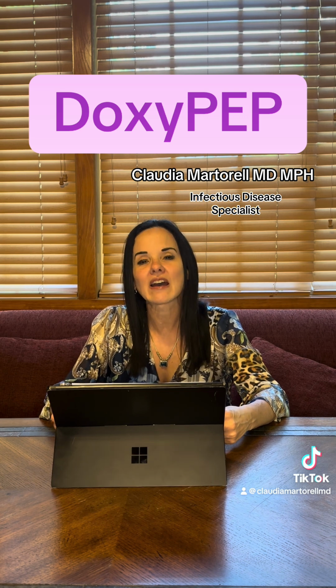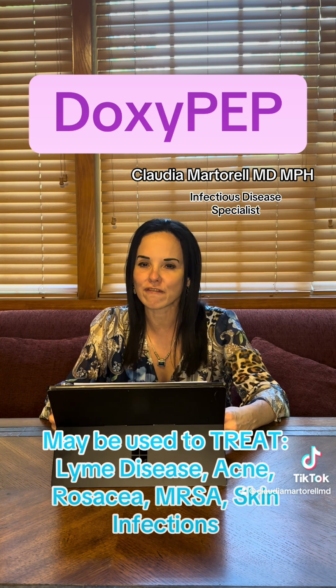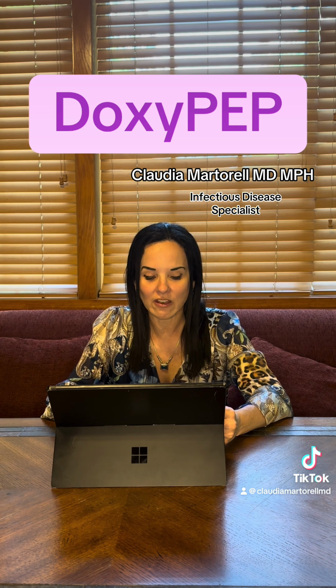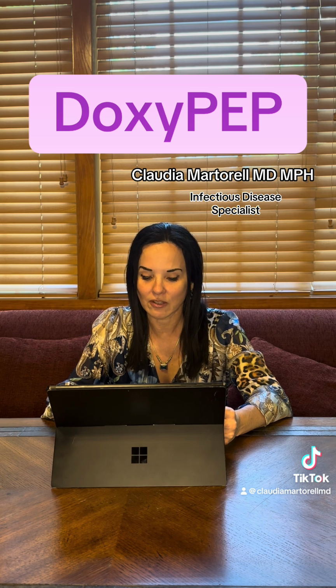This antibiotic can also be used for treatment of Lyme disease, acne, rosacea, MRSA, skin infections, many infections. So research trials and real-world data have shown that DoxyPEP reduces the risk of these infections by about 2/3 or 65%. So it is not 100% effective or protective.